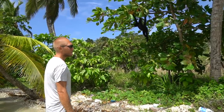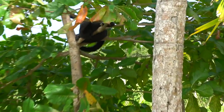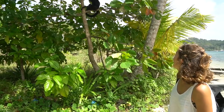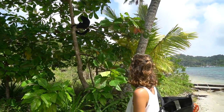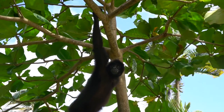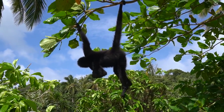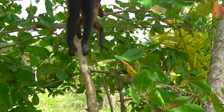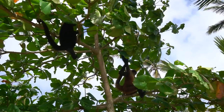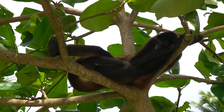I think you want some food. Oh, they are so cute. Oh, look. Where is his friend? Up in the other tree, the palm tree. They seem to be pretty content with life.